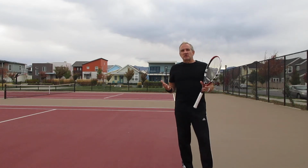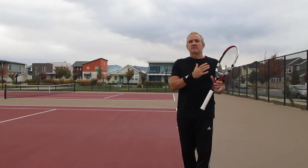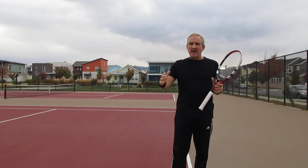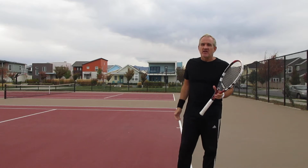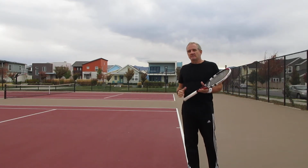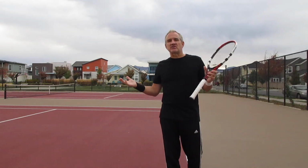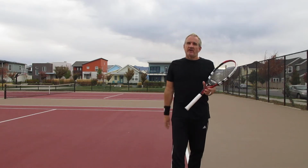So the best players in the world, if you watch them, may have some variations in their backswing, but they're all absolutely identical in terms of impact and after impact, the path of the racket, if you will. And so what we want to do is talk about that. I think right now, certainly one of the best slices ever in the history of the game, and obviously one of the best in the world, is Roger Federer.